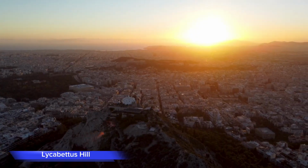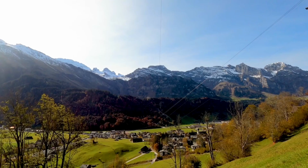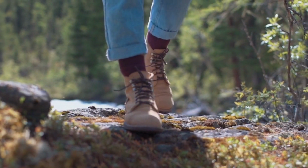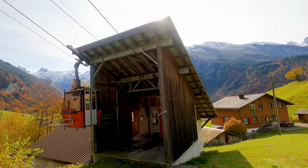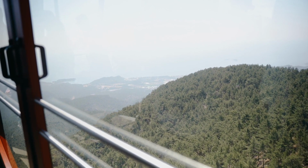Undoubtedly, Lycabettus Hill offers one of the finest sunset experiences in Athens. You can reach the top by the cable car, partial drive followed by a walk, or the entire uphill hike. Opting for the cable car, you will pay €15 for 2 people, cash only. Although the cable car remains underground, the view upon reaching the hilltop is breathtaking.